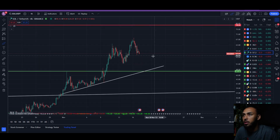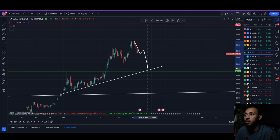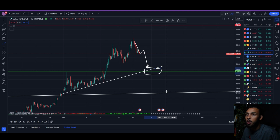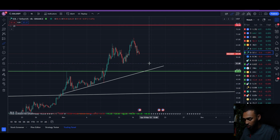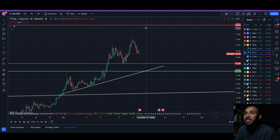Now, the question then becomes, how do we know that this is an actual reversal, right? Like, how do we know that this thing is going to start to work its way down, maybe as low as $47 or possibly lower, back towards the high 30s? I don't think we're going to the high 30s, but it's in the realm of possibilities. And the easiest way to keep track of this is to watch two levels, okay?